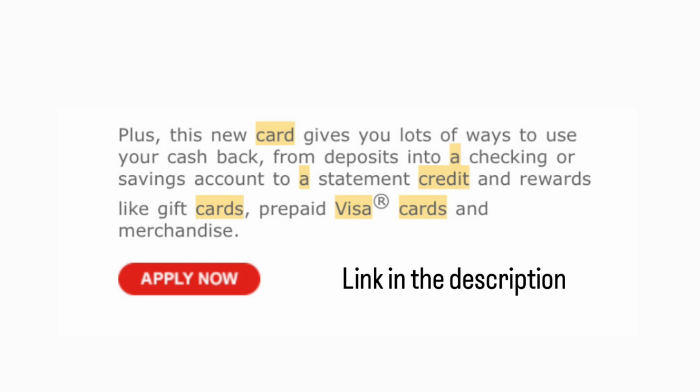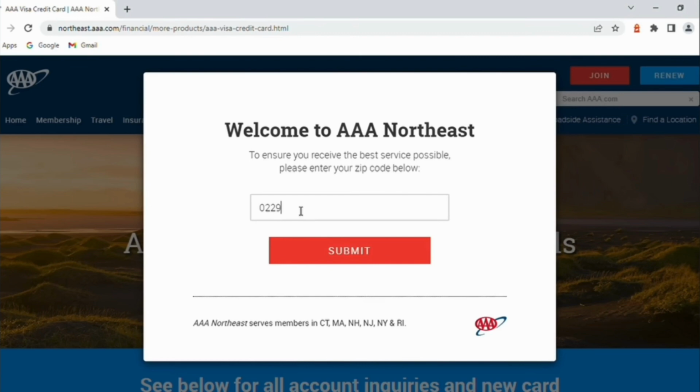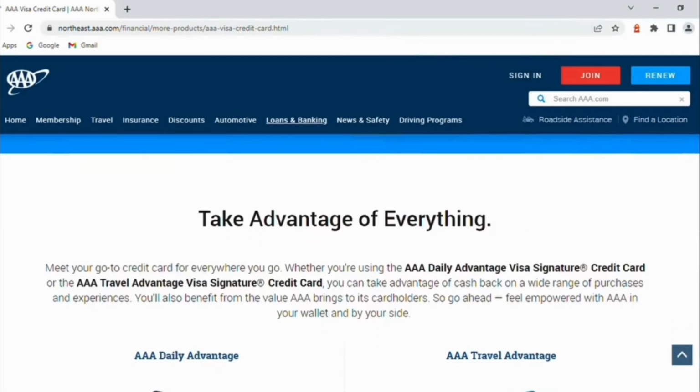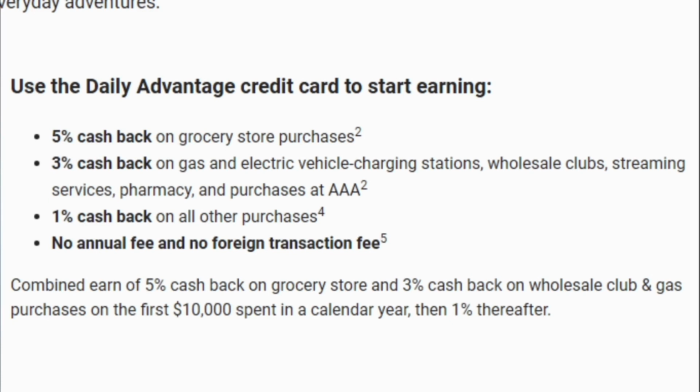Actually, we should first talk about the fact that AAA is a federation of auto clubs throughout the country, so it's possible you could go looking for one of these cards and end up on a AAA website that actually shows you a different credit card that is issued by US Bank, sort of in partnership with certain of these auto clubs that are under the AAA umbrella. So you can get around this, as far as I can tell, and based on my own experience, either by being in the right geographic area where you would be directed to one of these cards, or you could simply use a zip code that corresponds to one of the auto clubs that actually shows these cards.